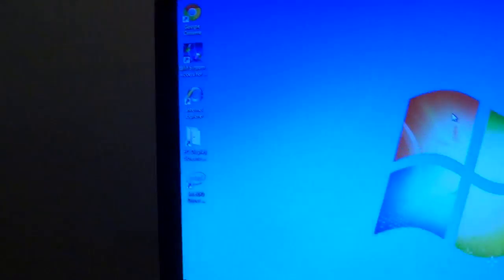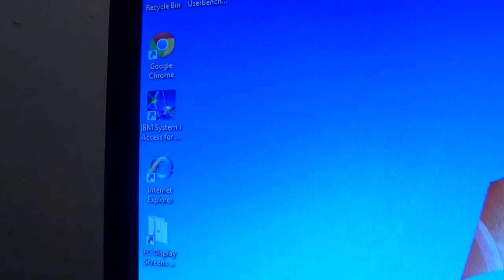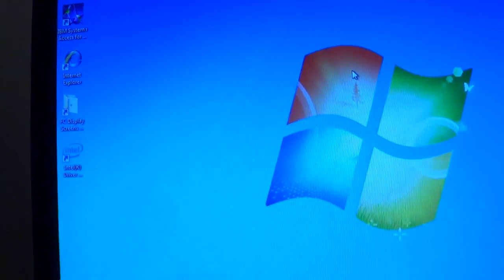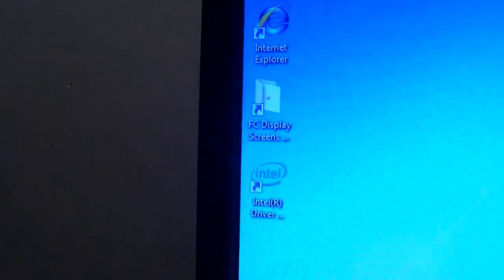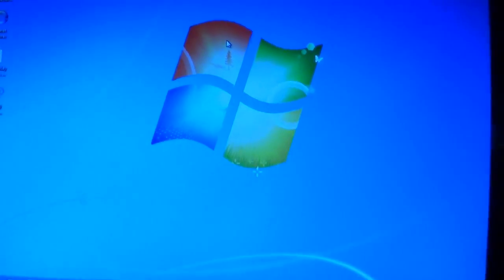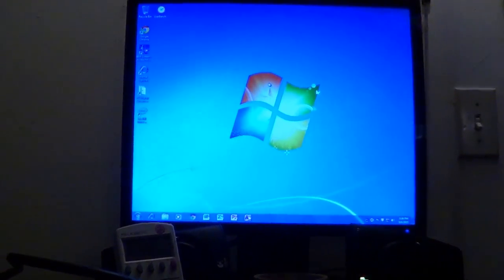So I turned off the corporate Windows theme and stuff like that, so we have a generic Windows 7 desktop. Nothing much, just Google Chrome. I have UserBenchmark, that program that comes up with the ship names for the computers and stuff like that. Google Chrome, an ICE and AS400 client for accessing the WMS. My work display screens, which we will not show because that's proprietary information. So let's just see what we can do with this PC hardware.